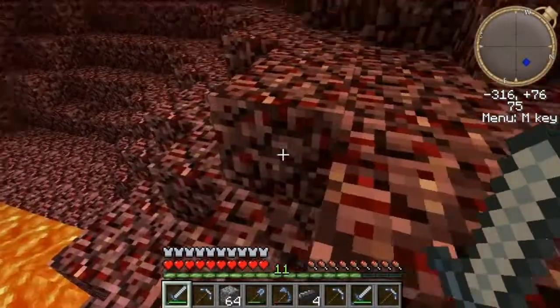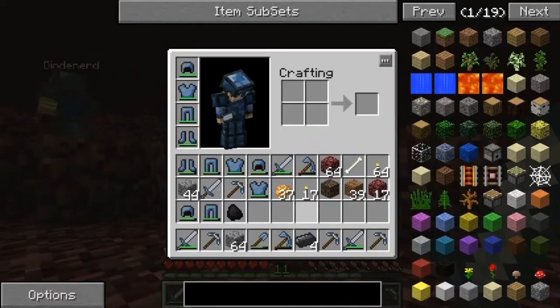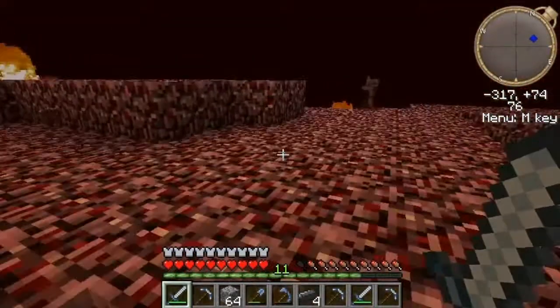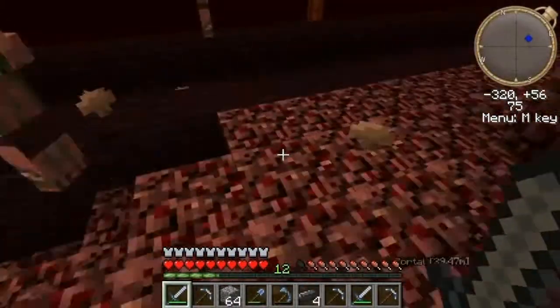I'm going to take a bit of this netherrack, though, while we're here. Why can't I pick up these two pieces? Maybe they're bugged. Yeah, no, I couldn't pick those pieces up either. Okay. So... oh, fuck.